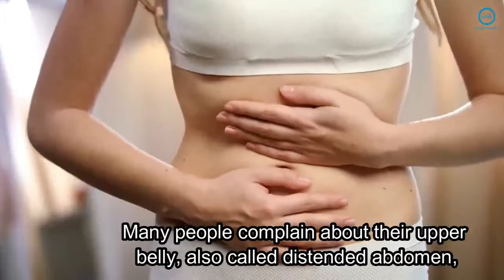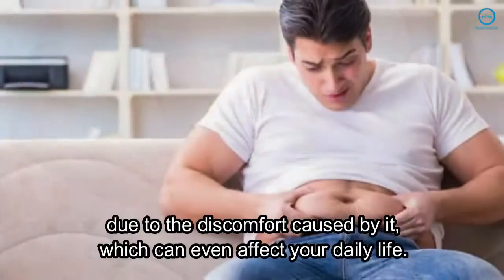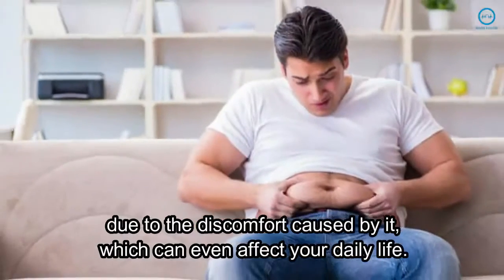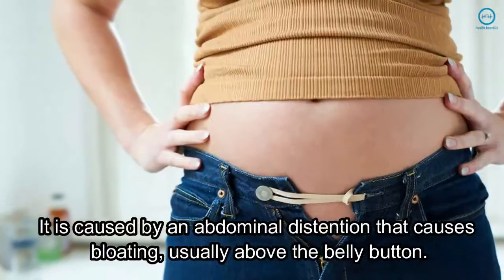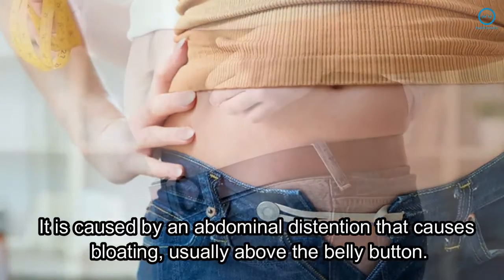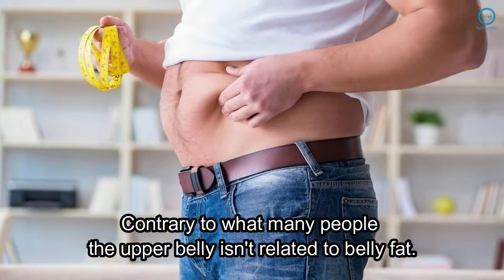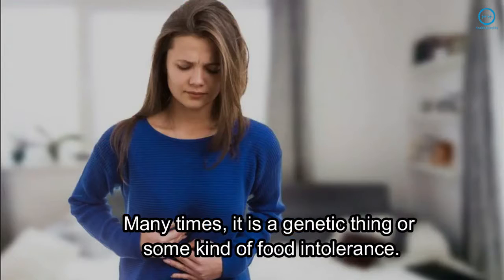Many people complain about their upper belly, also called distended abdomen, due to the discomfort caused by it, which can even affect your daily life. It is caused by an abdominal distension that causes bloating, usually above the belly button. Contrary to what many people think, the upper belly isn't related to belly fat. Many times it is a genetic thing or some kind of food intolerance.